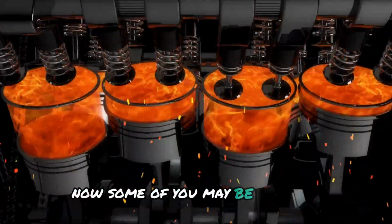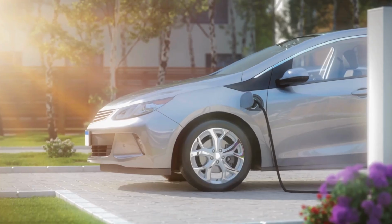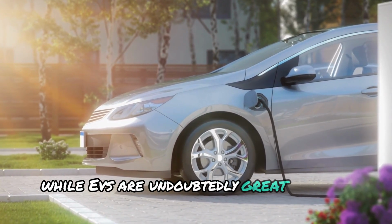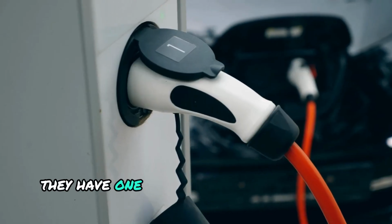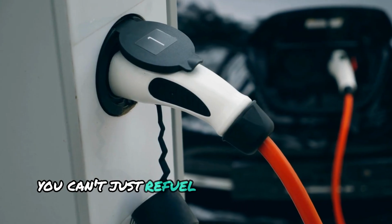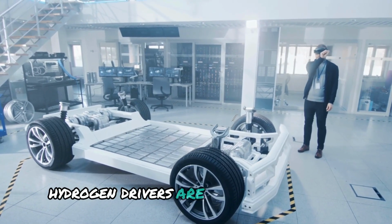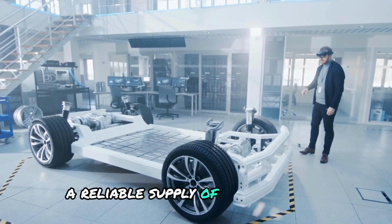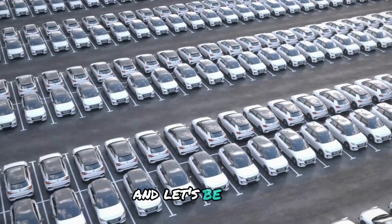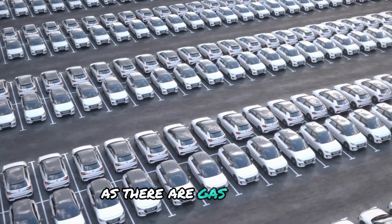Now, some of you may be thinking, but what about electric cars? They're the future, right? Well, yes and no. While EVs are undoubtedly great for the environment, they have one significant advantage over hydrogen cars. You can't just refuel or recharge them at home overnight. That means hydrogen drivers are dependent on both a reliable supply of the gas itself and an available fueling station. And let's be real, there aren't nearly as many hydrogen fueling stations as there are gas stations.